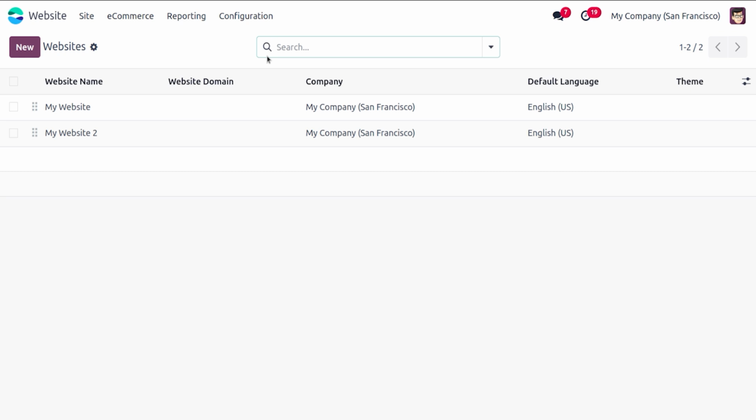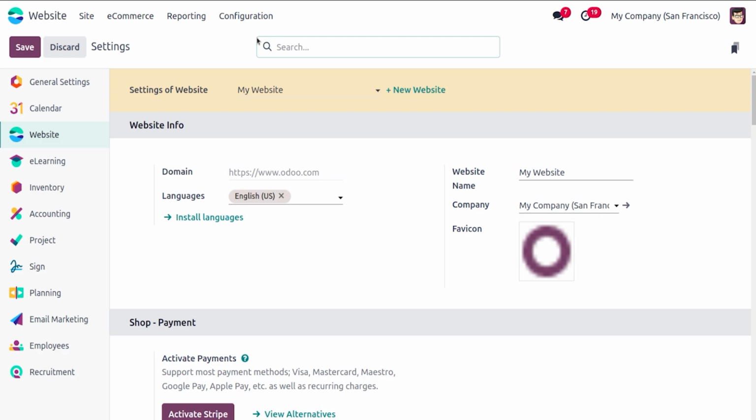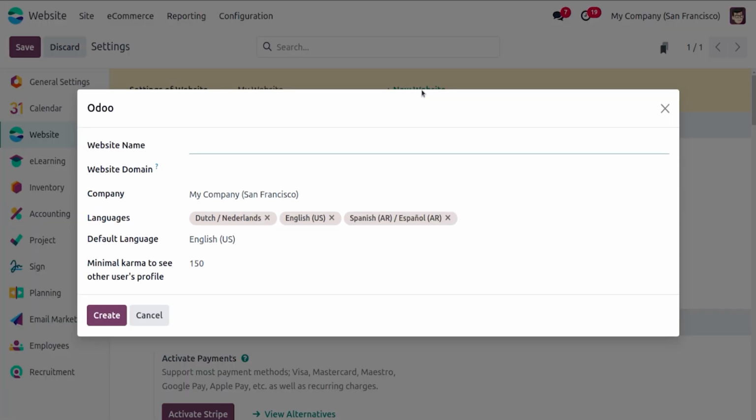And we can also configure a new website from the website menu or by clicking on this new button, as well as from settings. So you can use the Odoo 18 website module settings window to set up a different website for your business. You can navigate to the website settings option, and here you can see a plus website menu in the settings window. While clicking on this, the website to configure section, this menu can be selected to display a pop-up window for building a new business or a new website.